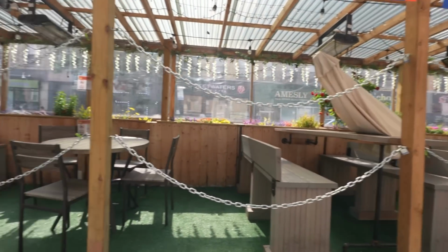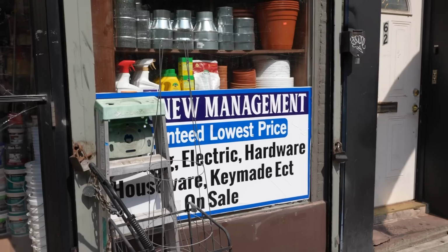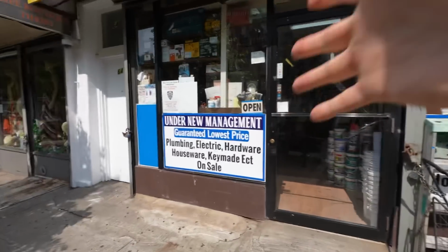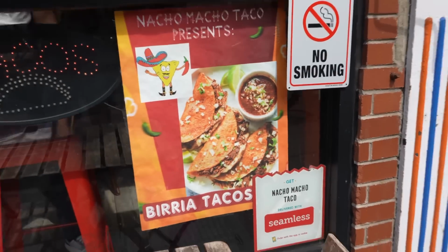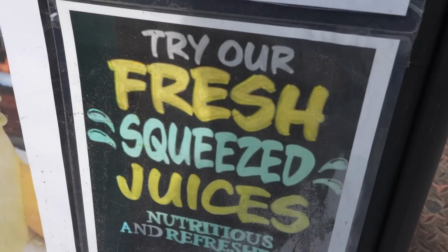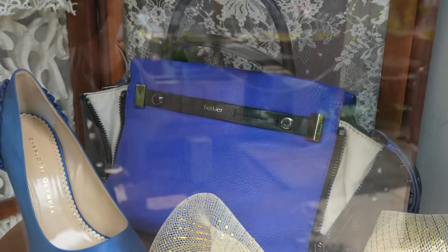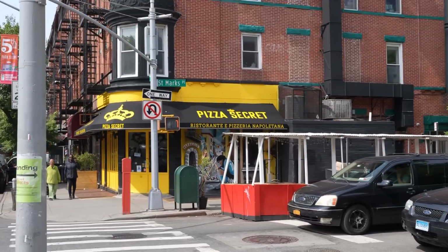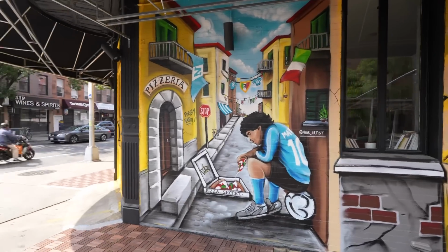This place has Caribbean comfort food. And then in here you can rebuild your entire apartment. And they have 2 signs saying that they are under new management. That way the old manager, when he walks by, doesn't miss the reminder of his failure. Ramen, fades, fresh tacos, fresh juice. If you don't look like a hipster in Brooklyn yet, this place will help you. Probably not for free though. But this place, Pizza Secret, I actually met the owner. He was really nice. Plus they have the secret to amazing pizza.